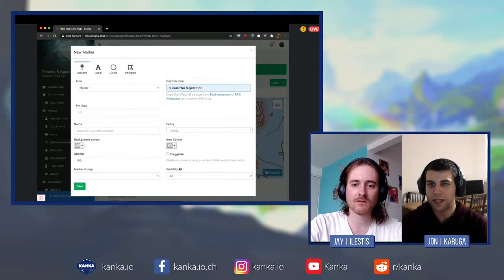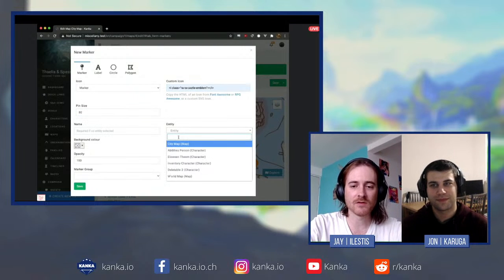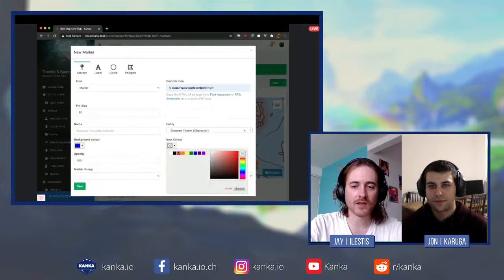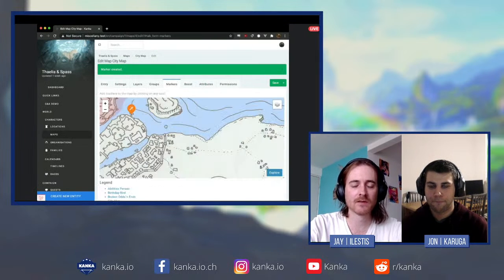Make this one bigger. I want to see it. I'll make it 80. Put it to go to this character. Make it blue. The icon can be yellow this time. Save. Let's see if the background color also saves this time.